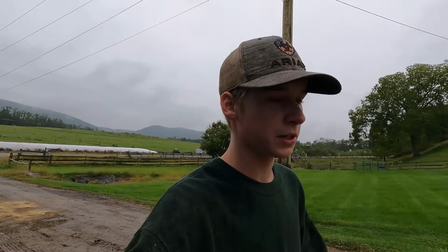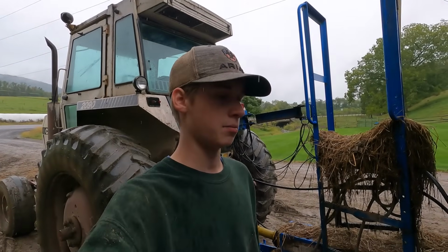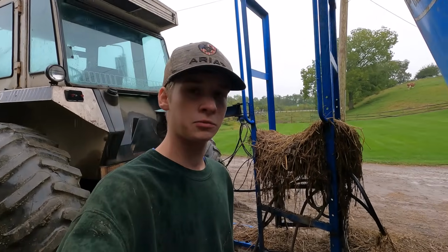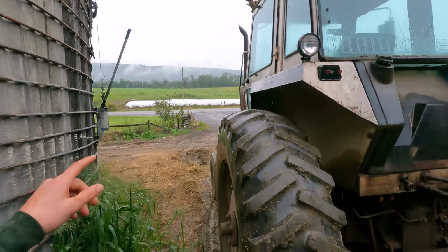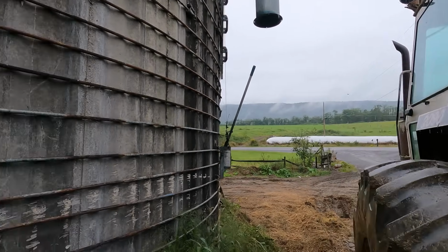Well, there goes the 2290 off to go get the clutch fixed. Marv got the 2294 all fixed up. If you remember back in, I believe it was the end of June, we were making hay across the road over here and it just quit driving and we couldn't get it to move.